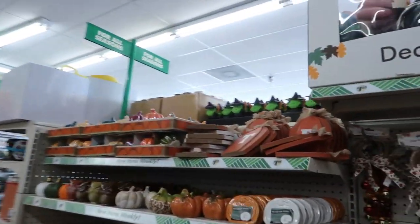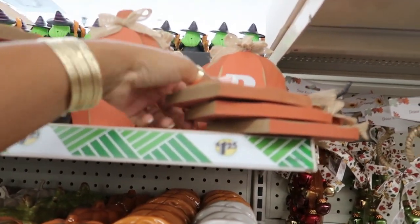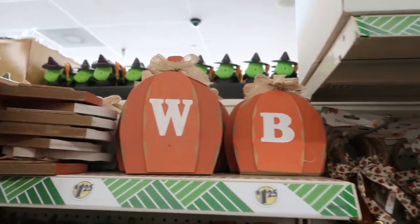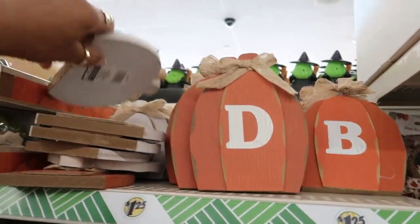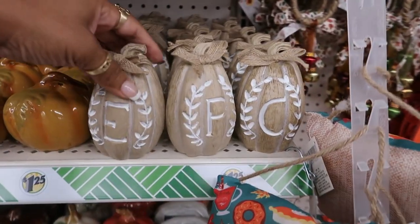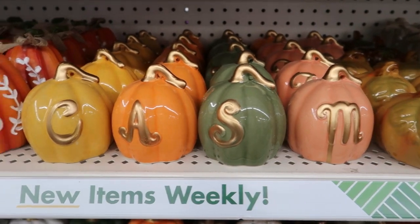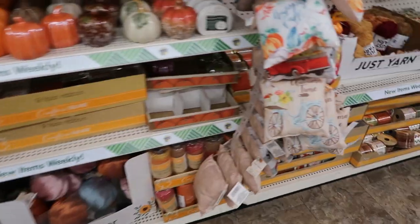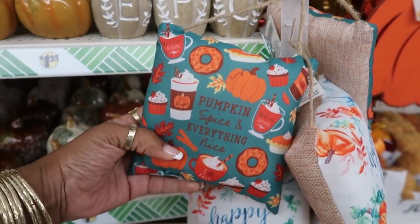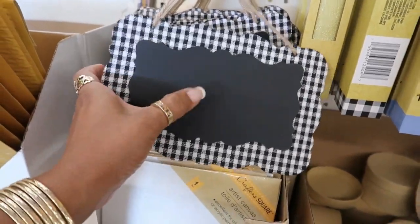Okay, and then down here, you got these pumpkins. Uh-oh, don't fall. Yes, what is this one? W. Okay. Or do they come in white? Oh yeah, you got the smaller ones in white. Okay. You got these right here. I like those. So lots of monogram stuff this year. These little pillows. Autumn time. Sweet home. Happy fall. And then look at that one. Oh, these are cute. So you have that one with the chalkboard or this one.